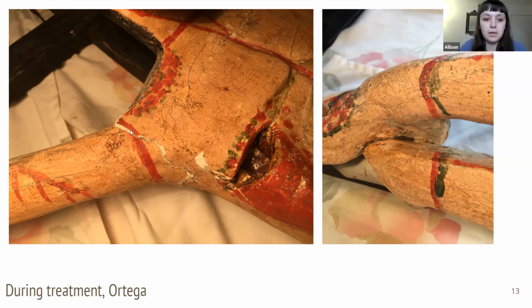And then for the fill stage on his shoulder over here, where my gesso is, for the gesso we used just a standard calcium carbonate gesso mixed in B72. I'm not going to get super into the materials, and I do have my email at the end if anyone has specific questions about materials, but pretty much the only thing to keep in mind as far as materials go is we want to know the materials that the object was made with, so that we don't use anything that will react negatively with those materials.